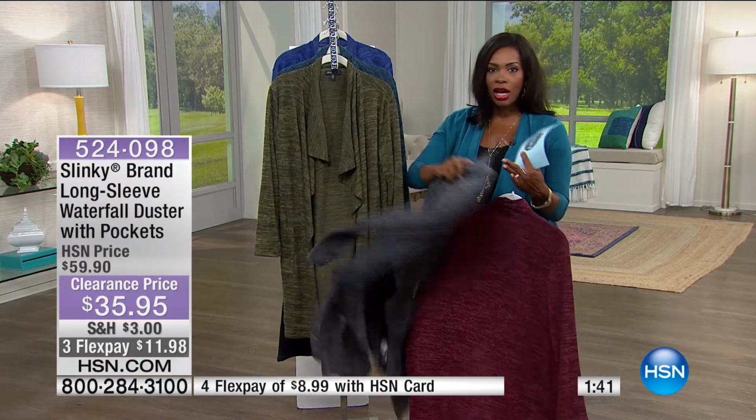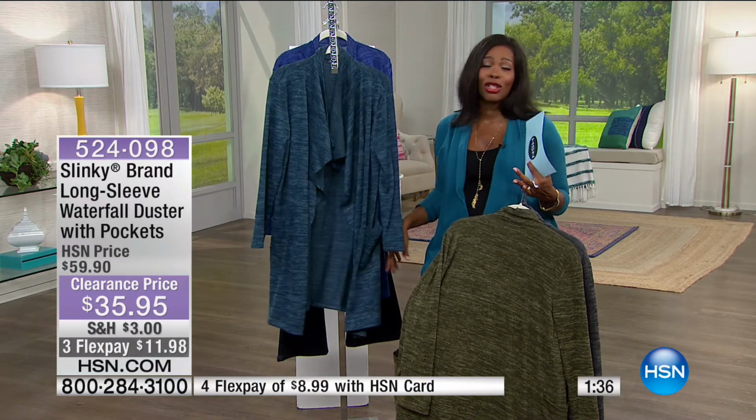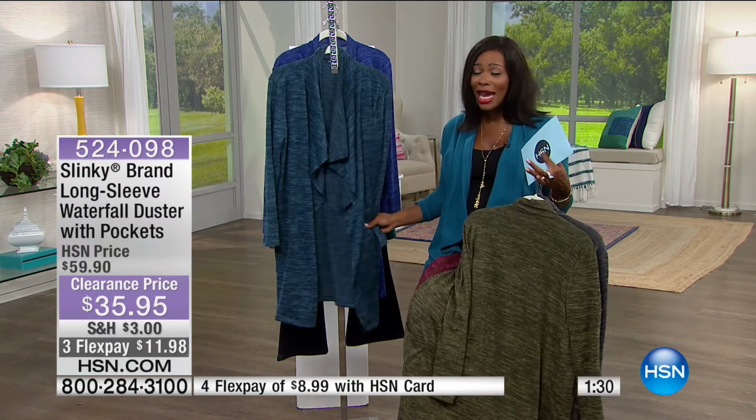Again, this is the charcoal that Donna was wearing. This is the olive that you saw on Catherine. This teal, I think, is really pretty too. Really kind of unexpected when you look at this. Oh, these are going fast. Fewer than 500 of them now remaining.